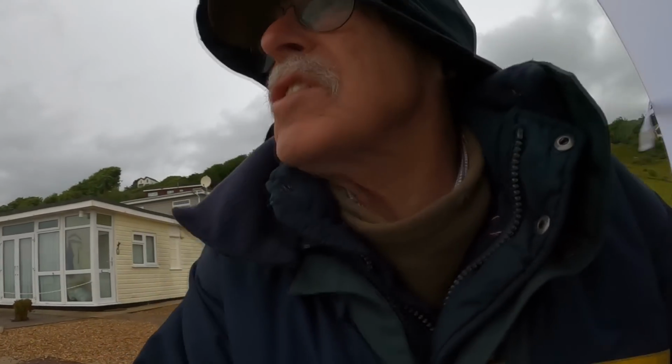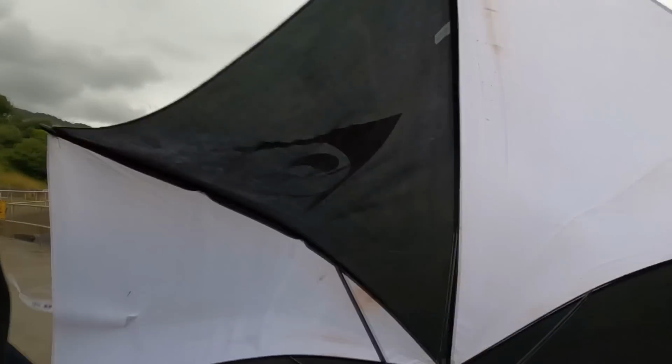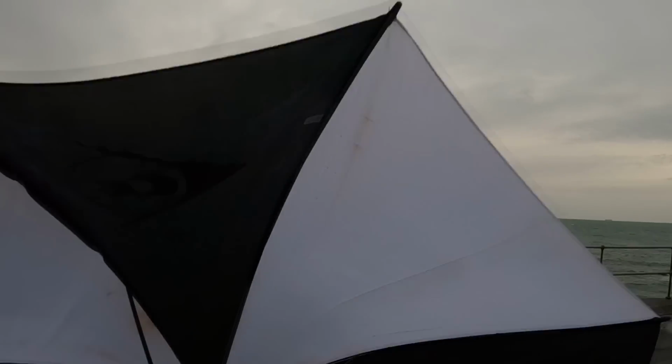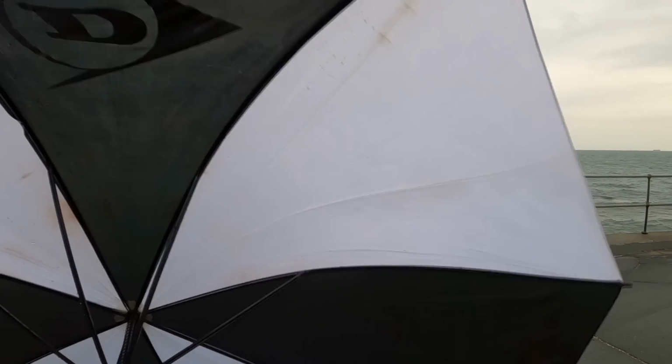It's gone to southeast, even worse. When the fish is in the east, the fishes bite the least. I try and point the camera around it, but it's going to get covered in wind and rain. If I lift it above here, you'll hear what it's like. It's blowing 20 plus knots from the south-southeast.